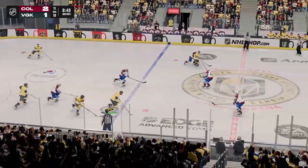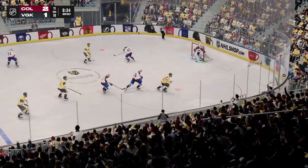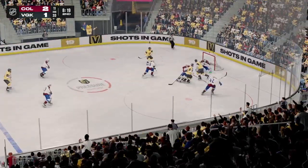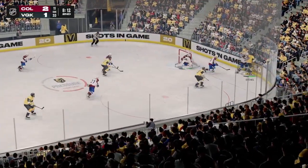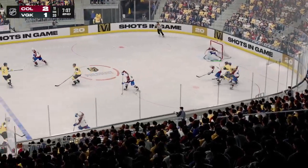Puck picked up by Eichel. Gaining momentum up along the side. And that's knocked away by Manson. Slides it across to Girard. Shuts the door with a great save. And they'll battle for that loose puck along the boards.